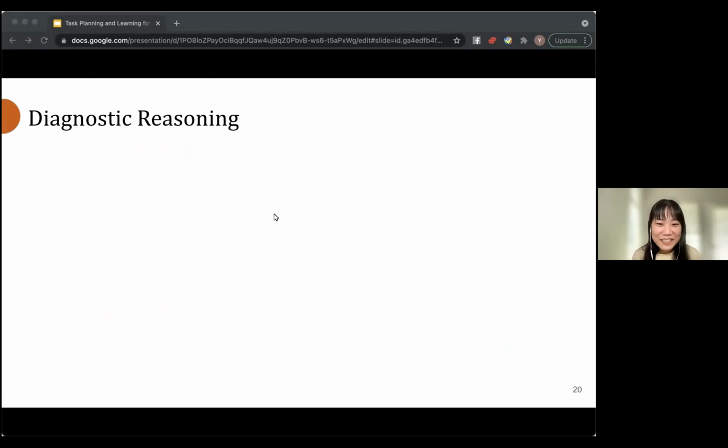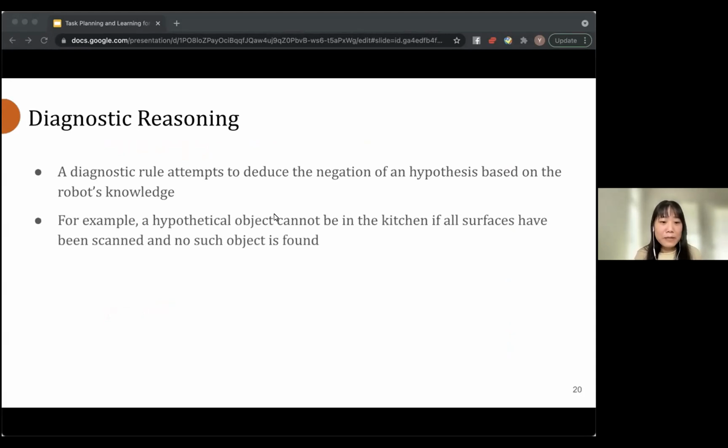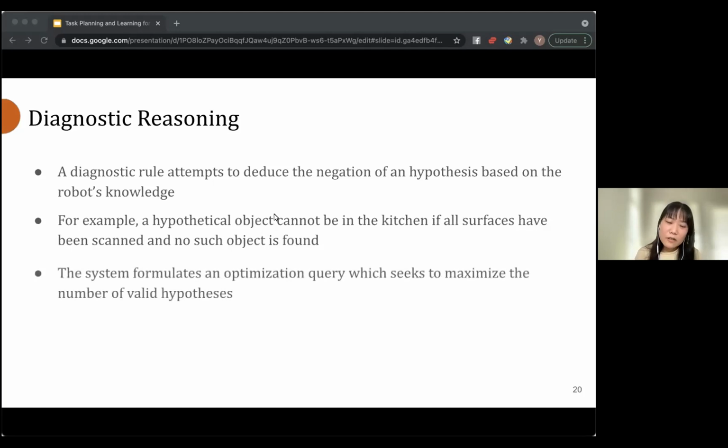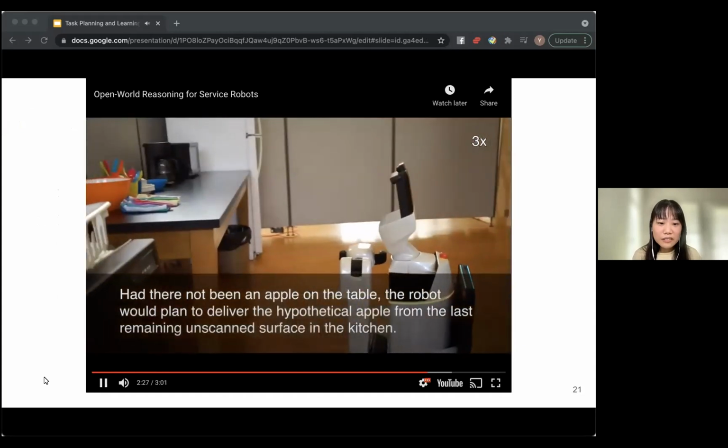So if there's no apple in the kitchen, we engage a diagnostic rule that attempts to deduce the negation of a hypothesis based on the robot's knowledge. For example, a hypothetical object cannot be in the kitchen if all surfaces have been scanned and no such object is found. And we formulate an optimization query which seeks to maximize the number of valid hypotheses. We were doing this with answer set programming and the Clingo solver, so this was kind of straightforward to do with the optimization query. And here I will show a demonstration of using this diagnostic reasoning rule.